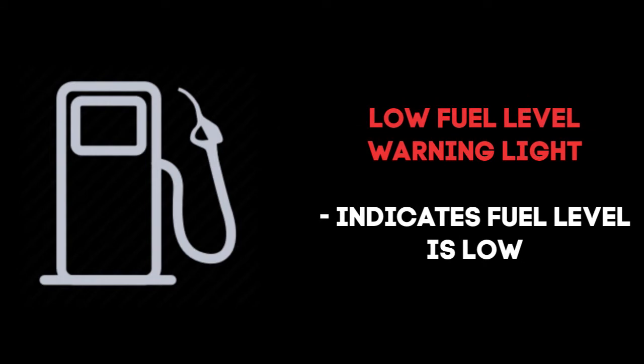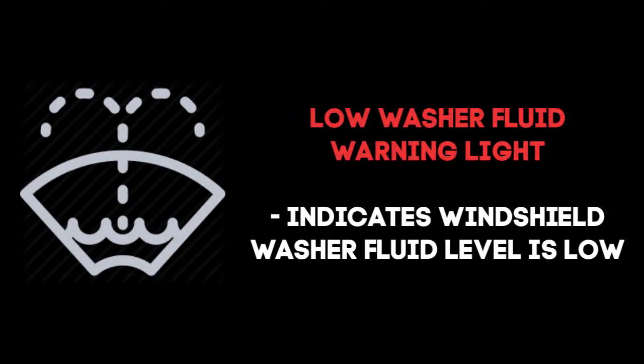This indicates that the fuel level is low in your vehicle. Exactly how much fuel is left in your vehicle when this light comes on varies, but should be somewhere between 2 and 3 gallons. This light's only function is to let the driver know the washer fluid is low and to remind them to go fill it up. Once you have filled up the reservoir with washer fluid, the light should go out immediately.